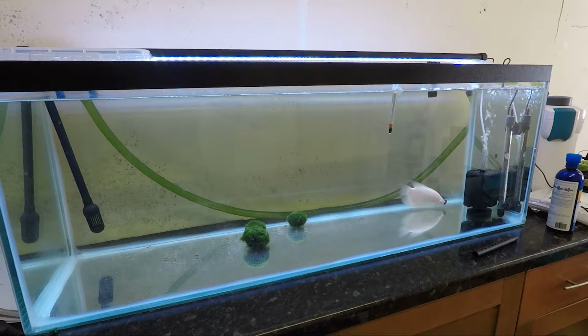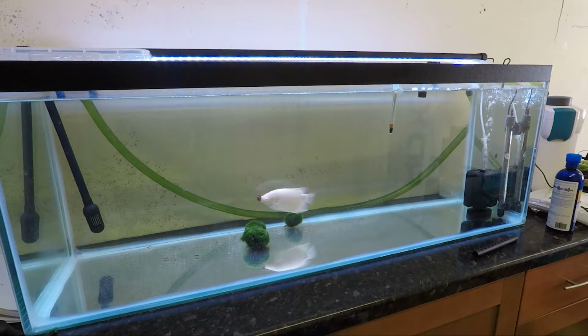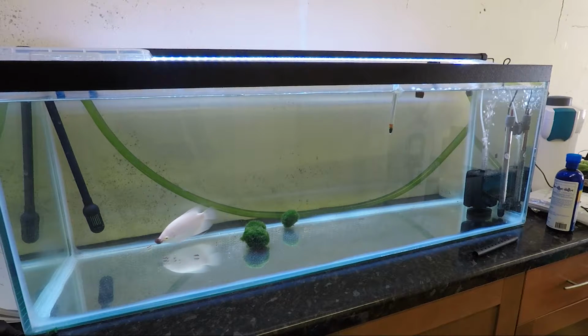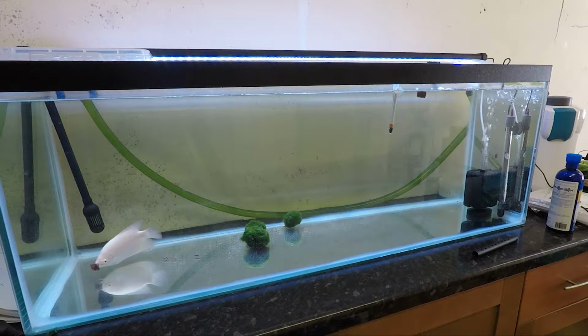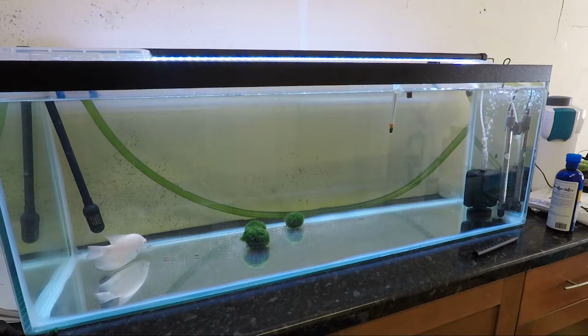Like I've said, I've kept the gourami with other fish. I've kept them with paku and whatnot, and they've been completely fine. It was just an error on my part where I didn't have enough fish to diffuse the aggression, but I've learned that mistake, and hopefully I won't be making it again anytime soon.